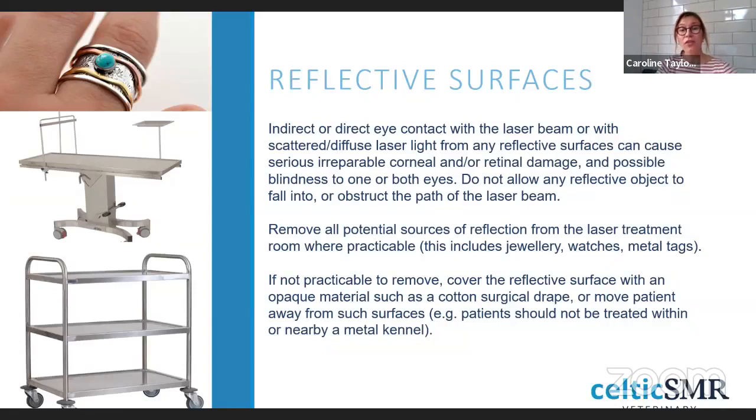Direct and indirect contact with the laser beam or scattered diffuse laser light from any reflective surfaces can cause serious irreparable corneal or retinal damage, or even possible blindness. So it is really important to bear in mind that reflective surfaces can be a big source of this scattered and diffuse laser light. So if it's not practical to remove those items from the room that you're using, you want to cover the reflective surface with an opaque material.